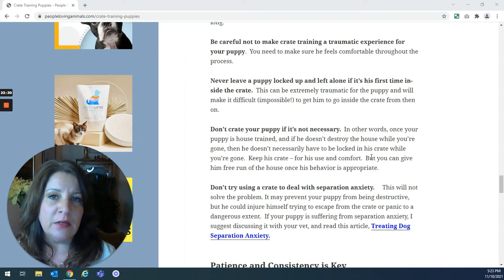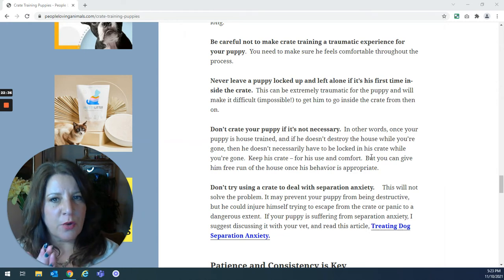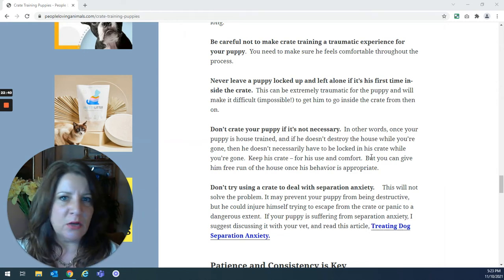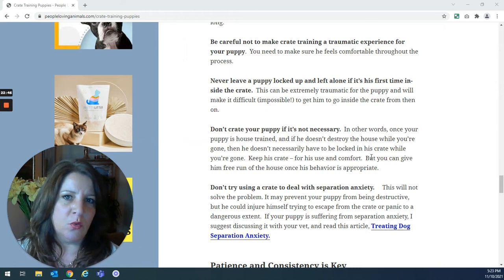You can have the crate there. He sleeps in it. He eats in it. Leave the door open when you go to work. You only have to lock him in the crate during the training process, right? But once he's housebroken, and if he's not destroying your stuff, he doesn't have to be locked in the crate all day while you're at work, okay?